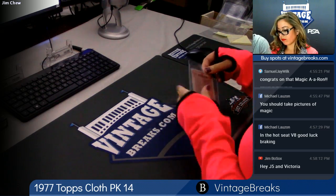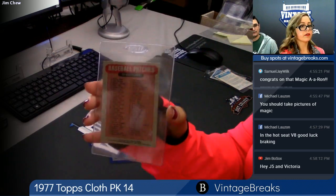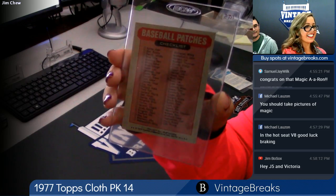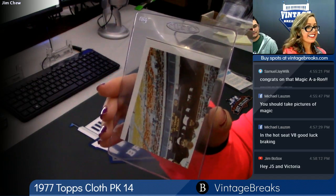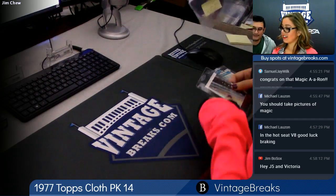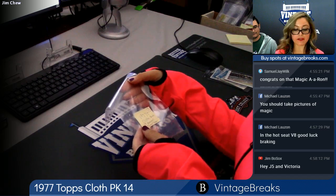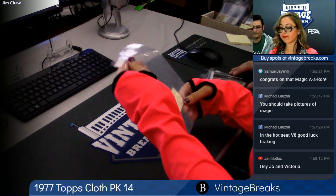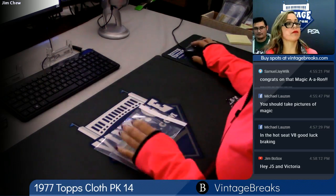I don't know what's in the front. What's in the front? Oh, okay. I guess you can show both sides. A bit closer. There you go. And then this is the back. And then you're going to state the pack again. So, again, it was a 1977 Topps Cloth Pack 14 for Jim Chu. Put everything in the baggie and then turn off local recording.